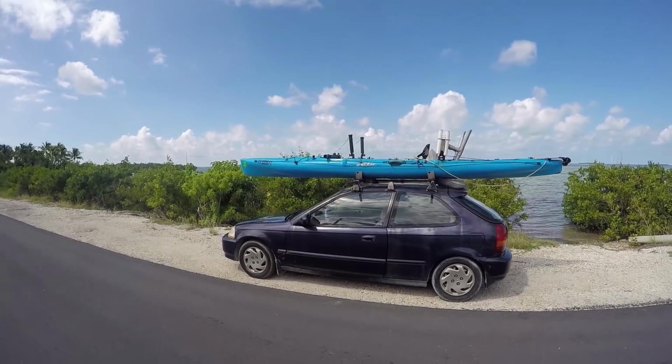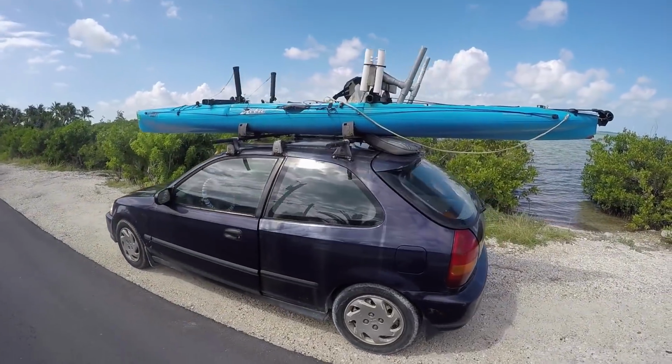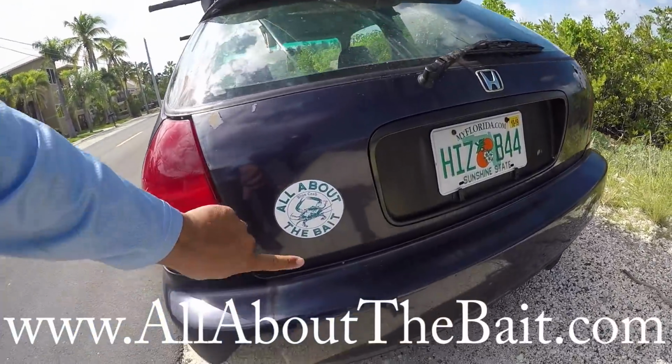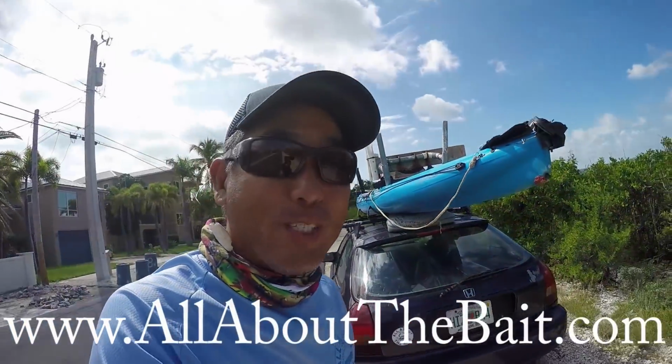If you're ever in Key West and you see this big blue kayak on this purple Honda Civic hatchback driven by some Asian guy and you're not sure it's me, I put an All About the Bait sticker on my car. Then you know it's me.